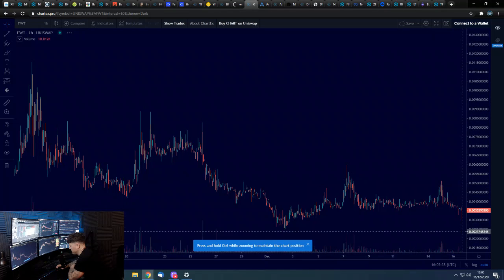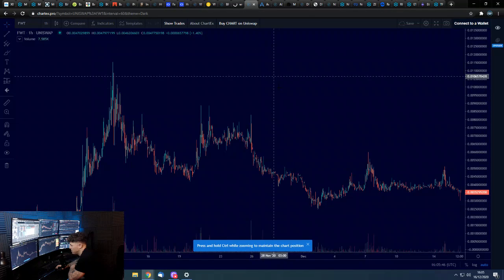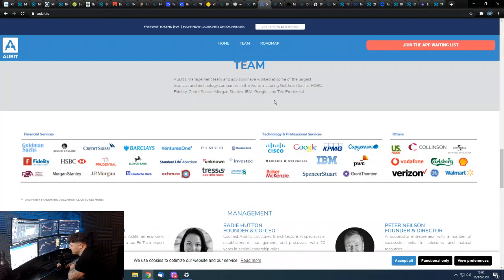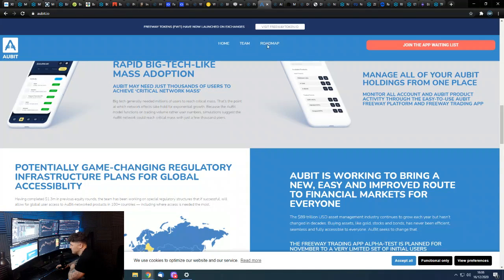Freeway token has been having its little pumps up again. I've just been accumulating this on lows. I've not even been taking anything off, just accumulating. Not much else to say. It's not really done a lot. It's still for me in an accumulation formation, until it either dumps or takes off. But I've got confidence so far, as these little coins go, in what they're planning to do on the website.